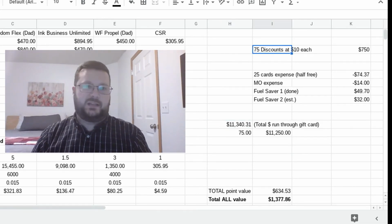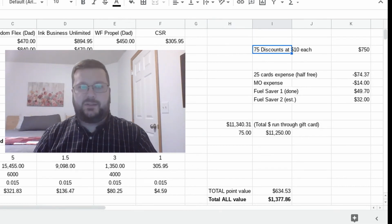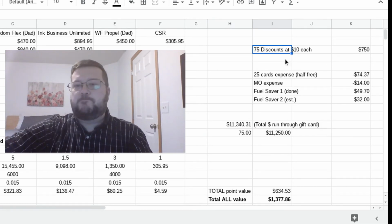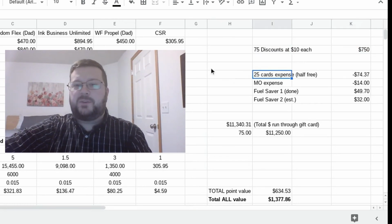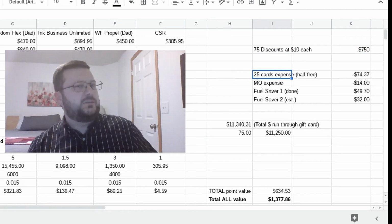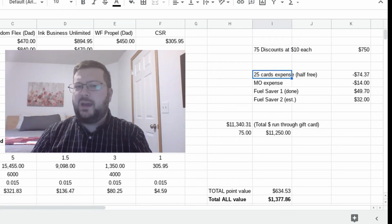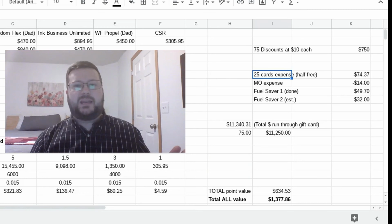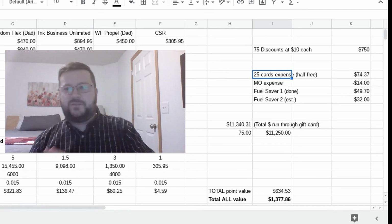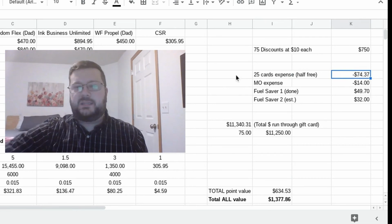75 discounts of $10 each for every $150 you put in a card, $10 off. I did that 75 times. $750 in savings. For some reason, I found one particular Visa card that had a picture of a balloon on it that didn't charge the $5.95 fee, or sometimes it did, sometimes it didn't. So I kind of estimate half the time I had to pay the $5.95 fee and half the time I didn't. But all those fees for buying the Visa gift card came to a little over $74.